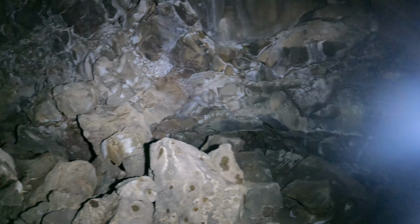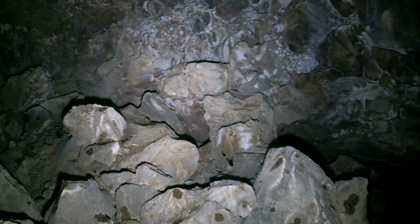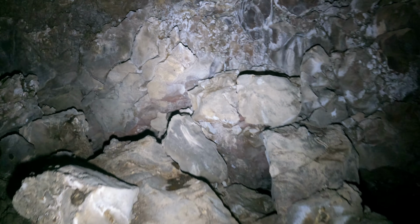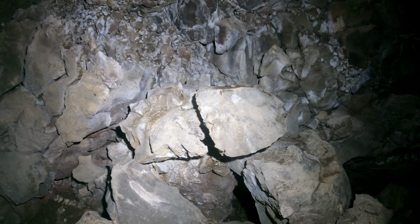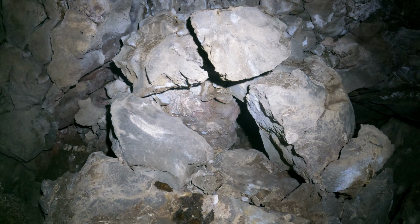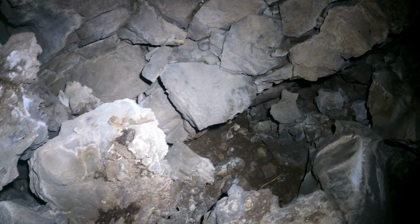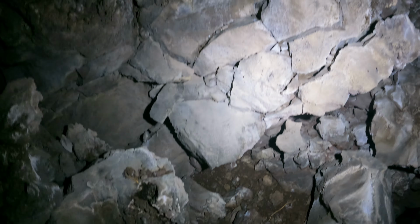There's that dead end down there. There's another way down there, a little steeper and more dangerous. Let's see if I can adjust my camera. What's weird, look at this, all this dirt down here, this is rat droppings. So it's such a short cave. Yeah, a lot of animals take advantage of it.